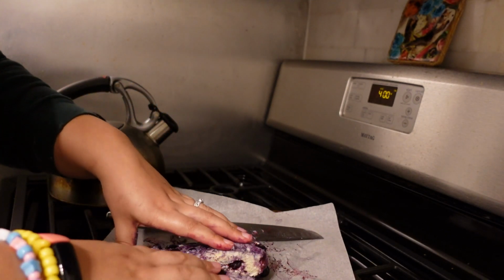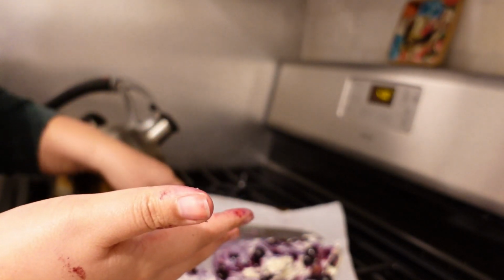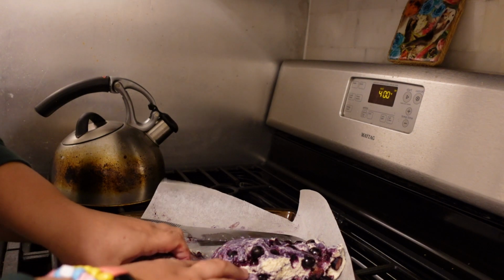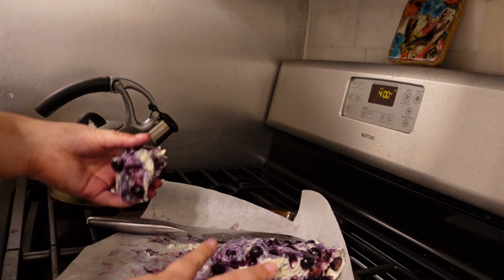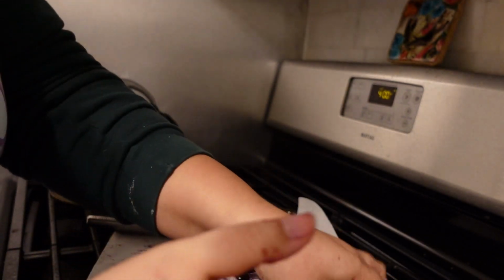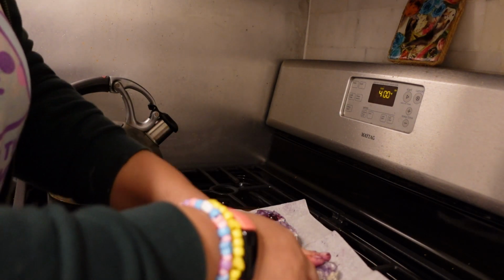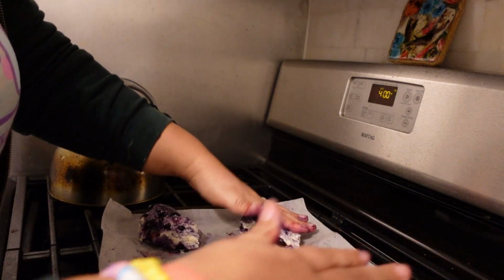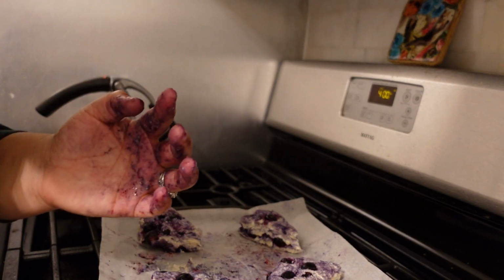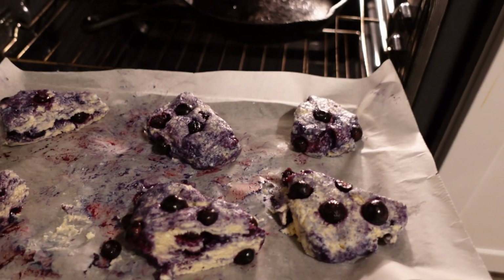My hands are too messy to go check my phone for the recipe. What if I just shape the things? I know I'm not supposed to handle this very much, but... Okay, and maybe I shouldn't have done this on parchment paper either. So that is that. These are gonna be some really weird scones. I'm already convinced. Okay, here we go. Oh, and I used oat milk instead of regular milk.